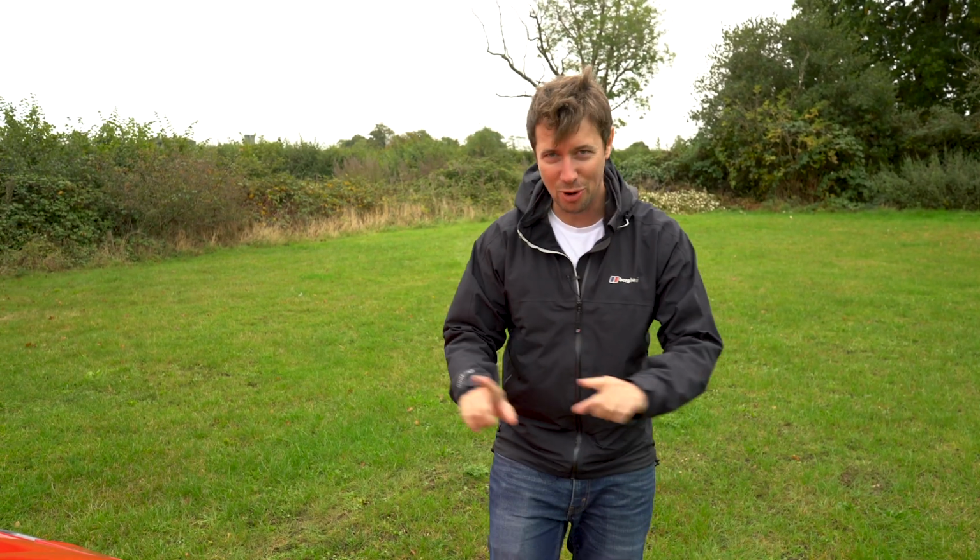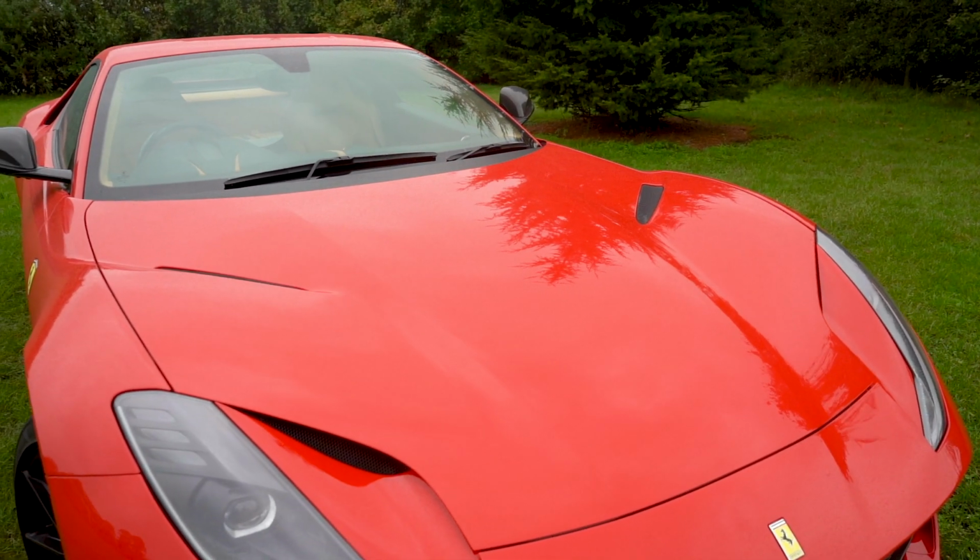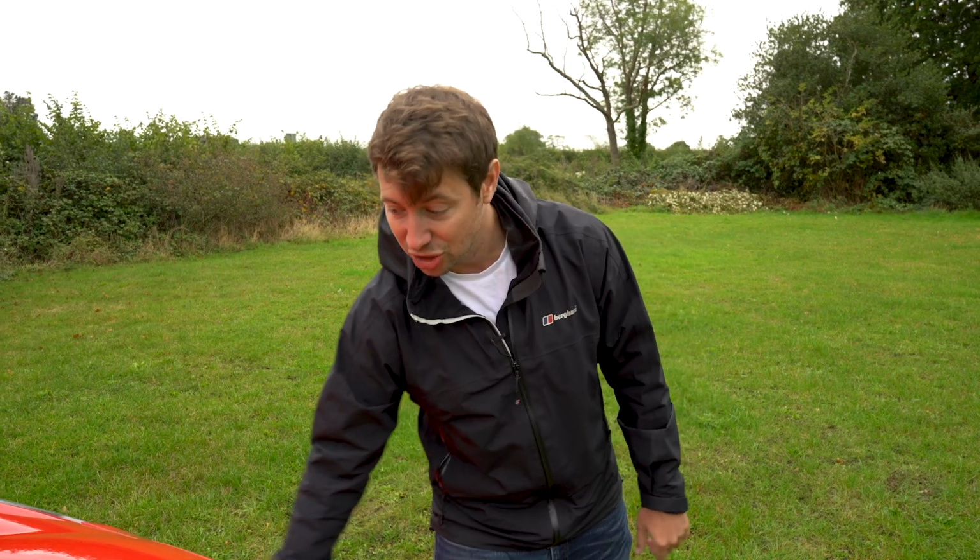The 812 is obviously the successor to the F12, and there's a lot different actually. The general shape of the car is pretty much the same, but there's a few more aero bits, and I love these vents at the front. I think they're absolutely stunning, and they are all there for an exact reason. The air can channel through here.